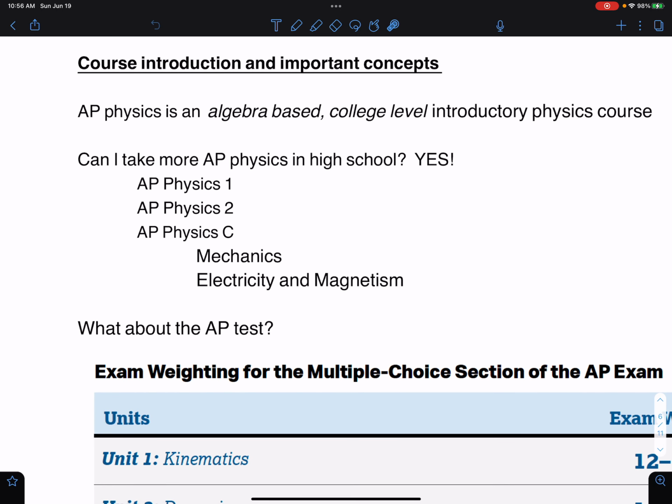Okay, can you take more AP Physics in high school? Absolutely, positively. So we are doing AP Physics 1 this year. That's what we're going to be doing this whole year. And at the end of the year, next spring, you will be taking the AP Physics 1 test. You'll sit for the exam, and then you can get college credit for this class. Yay!